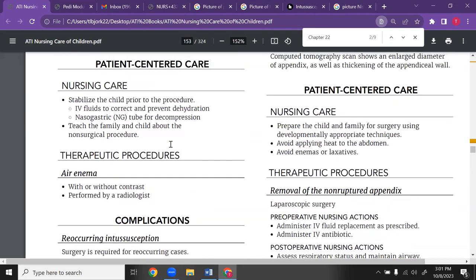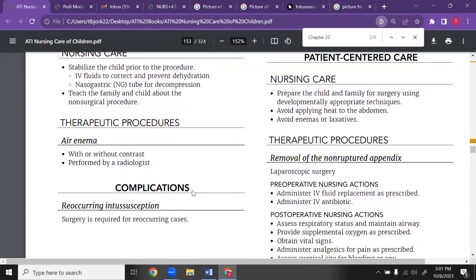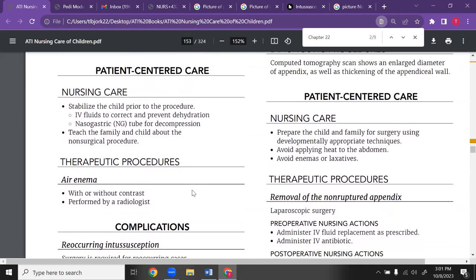And here you go, right there. Air enema. Remember I said to you, they can blow air in. It'll be performed by a radiologist. The nurse is not going to do that. But sometimes they can do a barium enema too, but probably air is the best choice.